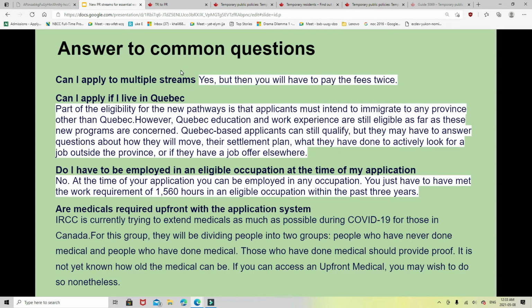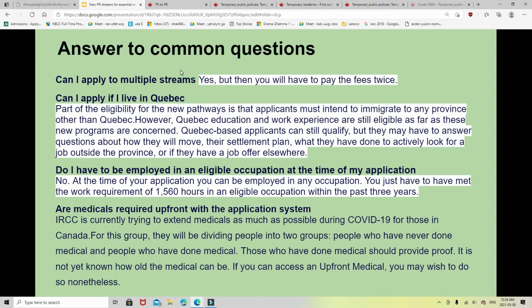Part of the eligibility for the new pathway is that applicants must intend to migrate to any province other than Quebec. However, Quebec education and work experience are still eligible as far as these new programs are concerned. Quebec-based applicants can still qualify, but they may have to answer questions about how they will move, their settlement plan, what they have done to actively look for a job outside the province, or if they have a job offer elsewhere.